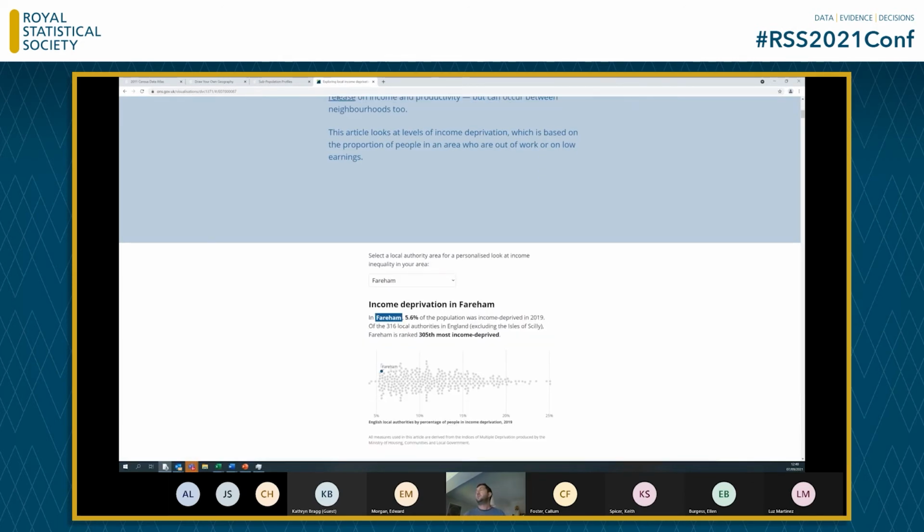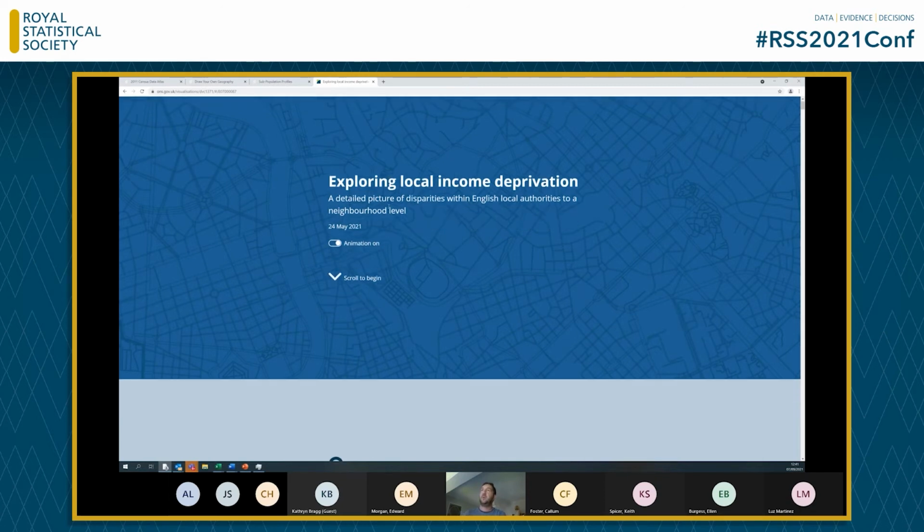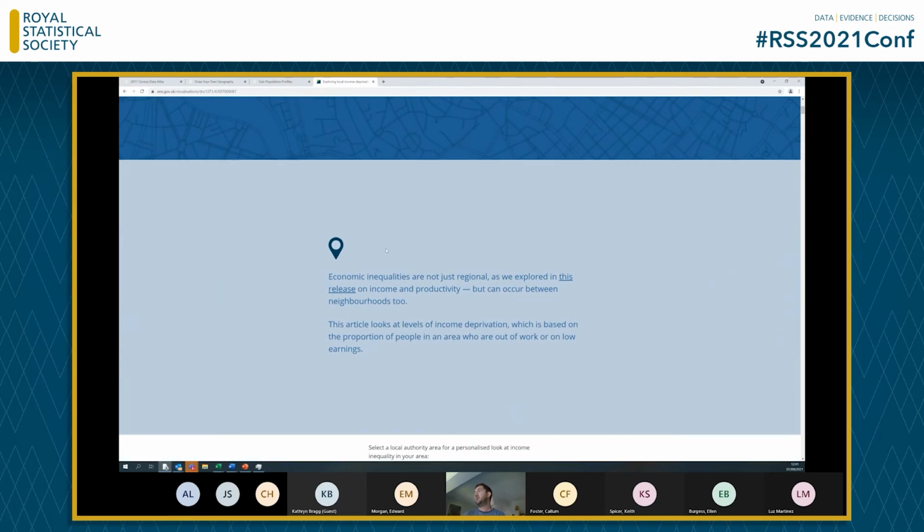The last prototype I wanted to show today was one of our more explanatory formats, and this is something we're calling scrollytelling. It also combines the idea that we sometimes in the past as ONS have restricted ourselves to national level narratives, whereas many users are interested in what is happening in their area and how they compare to the national picture.